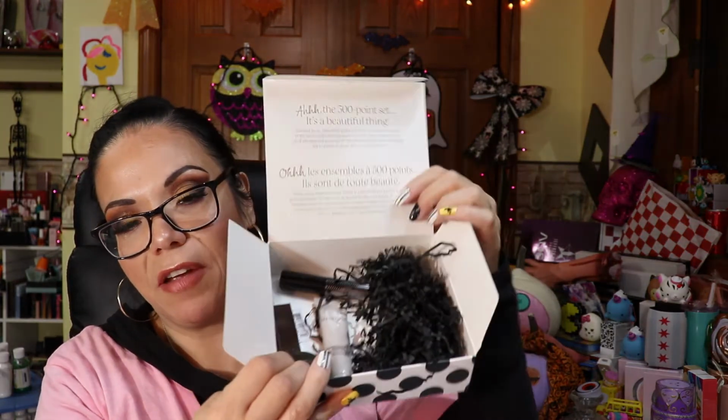So again, is there anything else in here? No. So we got this. I used my points. I got this for 500 points. And I got the mascara, the Laura Mercier primer, the lipstick rouge, and the translucent powder. I got that. And it comes in this cute little box.